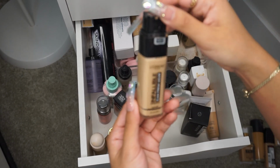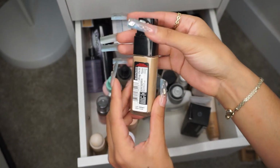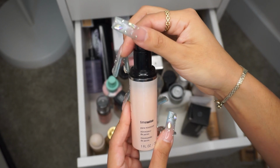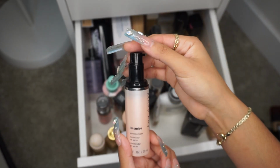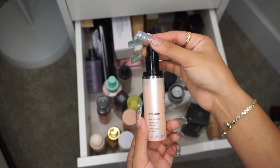I'm gonna go ahead and throw this away. This is the one. Yeah, I'm gonna go ahead and throw this one away. It also expired in 2020. This one is a Mary Kay Pore Minimizer. I got these a long time ago, so I'm probably gonna throw these away because I'm not sure how good this is.